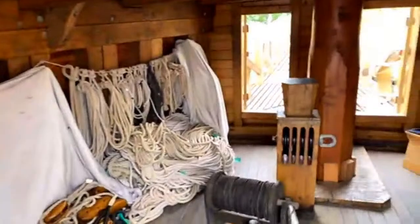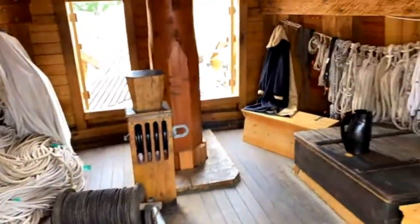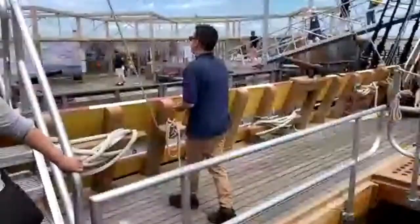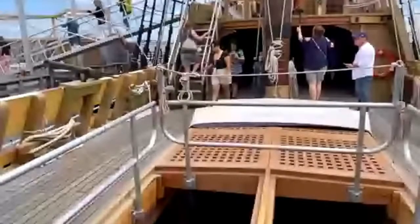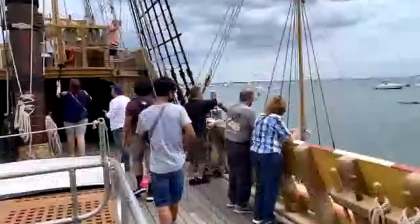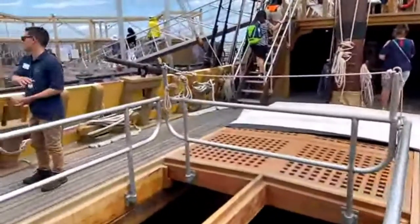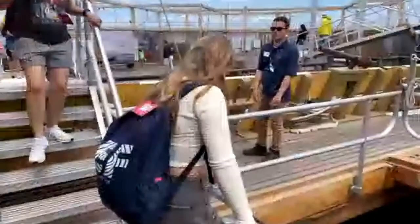Welcome aboard. We would recommend starting your visit downstairs between deck. Okay. Deck capacity on board. Good afternoon. Welcome aboard, everyone. Please watch yourself with the window. We would recommend starting your visit downstairs between deck capacity on board. Let's go see if there's anybody down there.